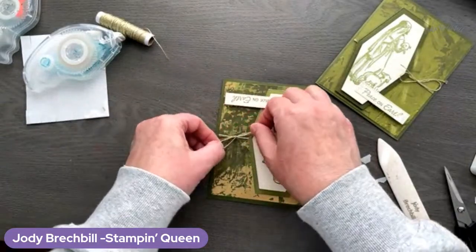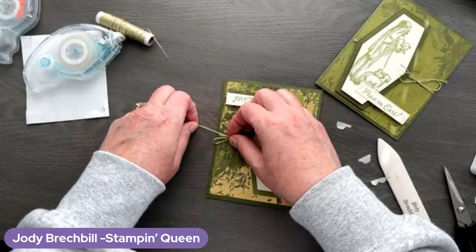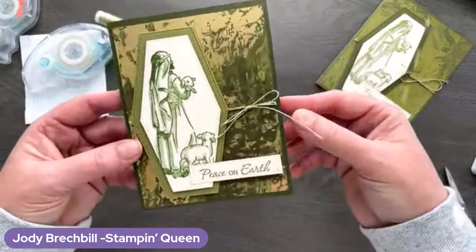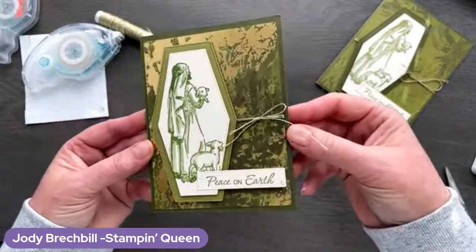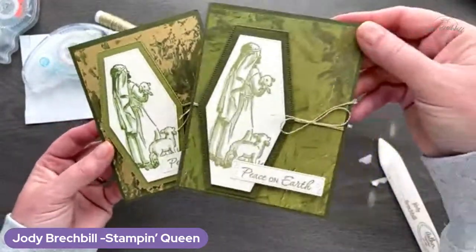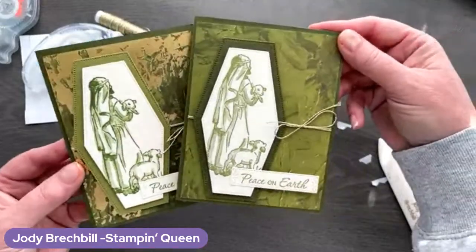You'll probably have plenty left over, but remember you'll be making 2 of every single card. So it is a double class. So there you go. There is our first one in that gold and old olive and mossy meadow. Here it is without the gold. So it really does make a bit of difference.